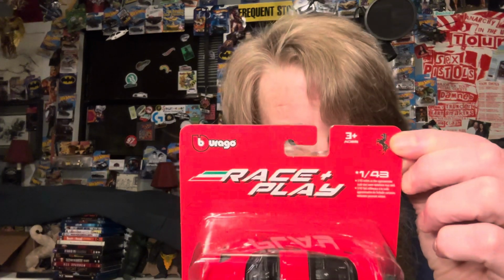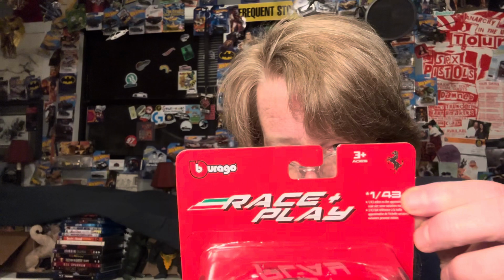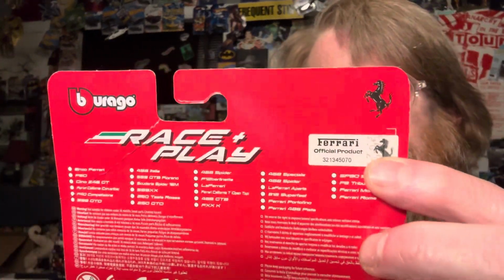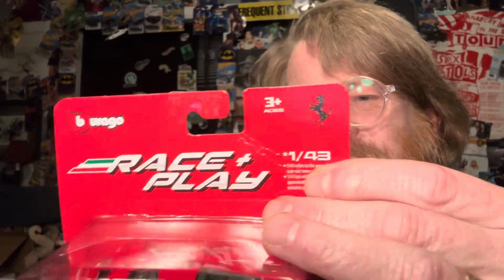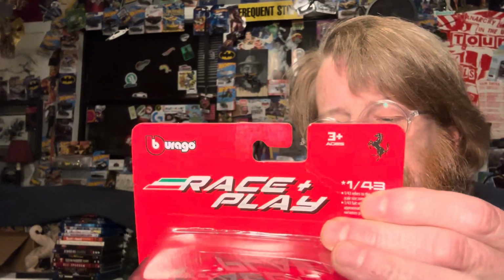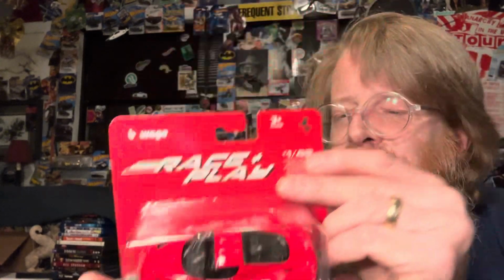So, this is the Burago, is the make. It is a Ferrari imprint. Okay. And on the back, it says an official product. Well, I guess it's good I'm taking the card off, huh? It says that it is an official Ferrari product right there. This is a 1/43rd scale, so this is a little bit smaller than my Ford GT, but a smaller car to me, as things go, that's a better deal because I don't have room for all of this stuff.